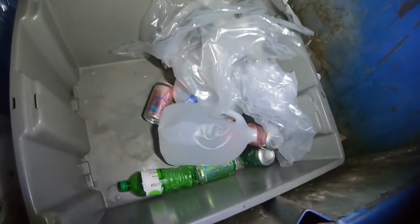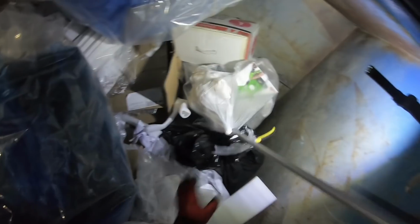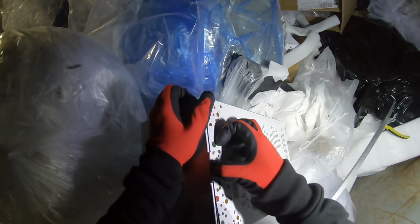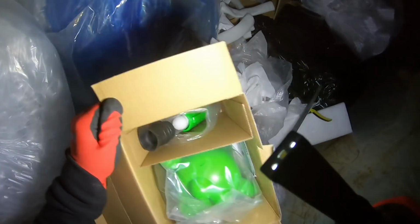Is broken. Jug of water. Christmas tree back there. At least a box. I wonder if it's in there. Oh. Shooting game with sound. Is it in there? It's in there. Couple things in here. I might have a Christmas tree back there. Let's set this over here.